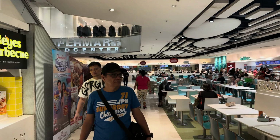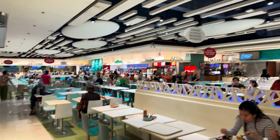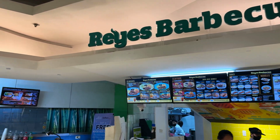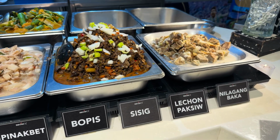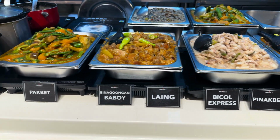So check out the food court here in the Landmark. They have many different food items. Over there they have Jollibee, Chow King. This is a barbecue, Filipino barbecue spot. Here's some more Filipino dishes like sisig and Bicol Express.